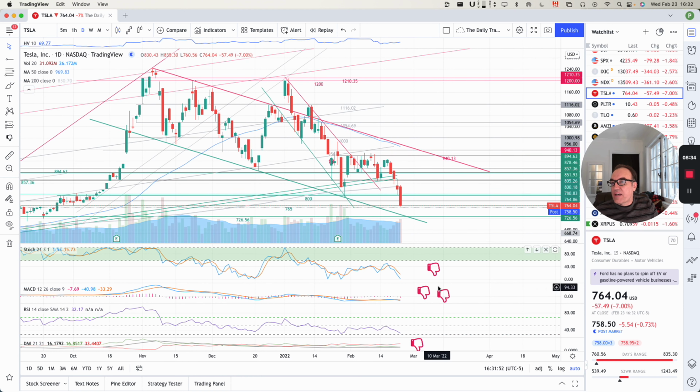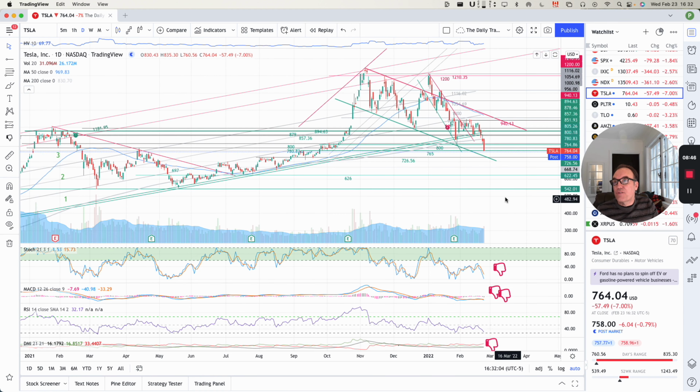Of course, our indicators are all in the tank. What else can we say? And as we speak, Tesla is now at 758 post-market. So this is absolutely crazy.